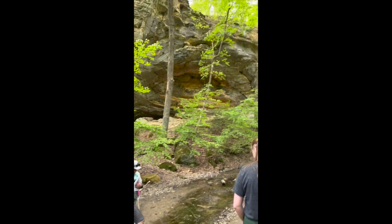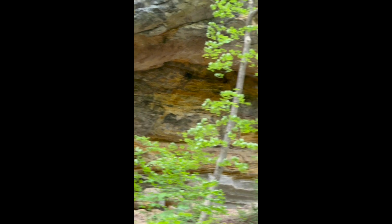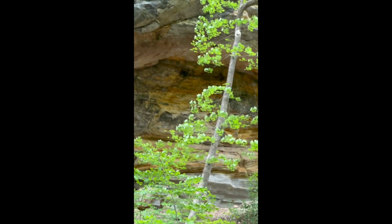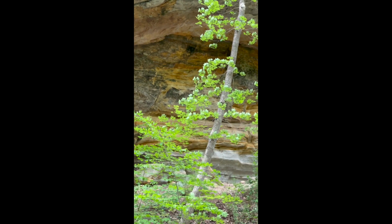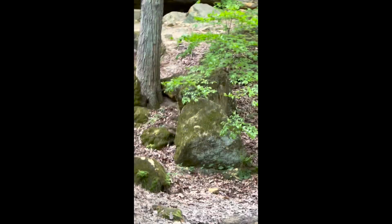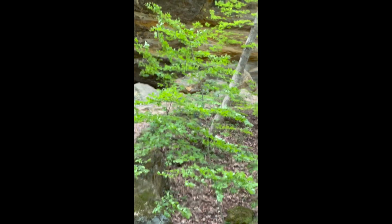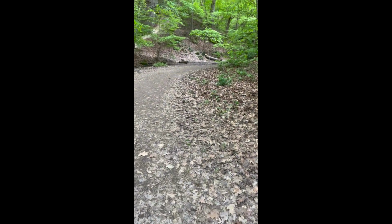So this here is basically a lot like the other one that we were in, except for this one is just kind of starting out, so it's smaller than the last one. But she said eventually this will all erode out just like the other one, and that it will probably eventually end up collapsing that wall, which is a little bit scary, but it'll be millions of years from now.